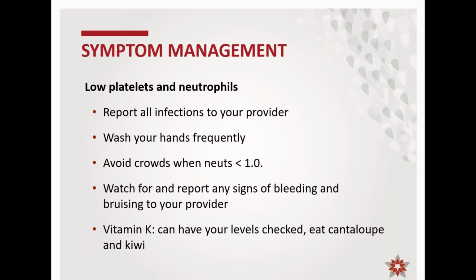So symptom management for this, there's not a whole lot that you can do for your platelets and neutrophils, so make sure you do report any infections that you have to your provider, to your nurse practitioner or physician, and your nursing team. Make sure you're washing your hands frequently. Washing your hands is your best way to avoid infections. And avoid crowds if your neutrophils are less than 1. Watch for and report any signs of bleeding and bruising to your provider.